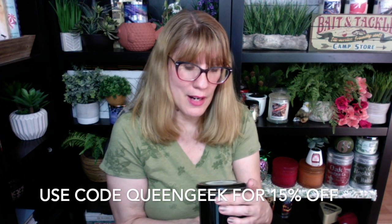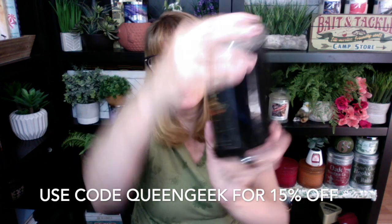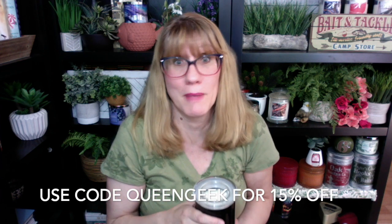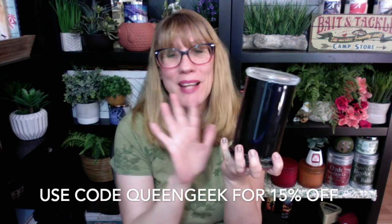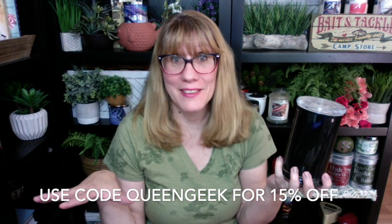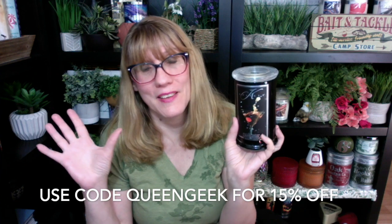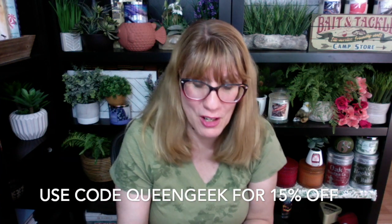These are 22 ounces. They are a black lacquer jar. I love the jars because, see, they're 22. I just wanted to make sure. I know they're 22 ounces. But black lacquer jar. Kringle Candle sent me the whole collection for free to review. And they remind me of the Halloween collection because of the black jars, but they're stunning.